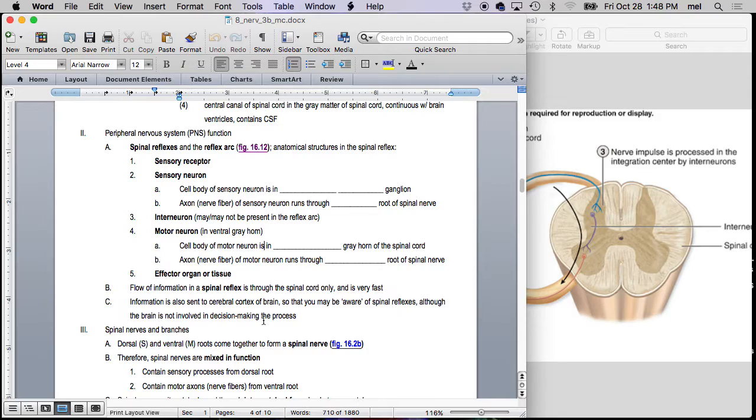Now, why? Because your cerebral cortex is actually kind of slow. Compared to a reflex, it involves a whole bunch of synapses and a whole bunch of neurons processing this information. And reflexes are much, much faster than that. Okay, that makes sense? And they're sort of like protective and life-sustaining. Okay, so the next thing we will do is spinal nerves and branches, so we will stop there, and then I will pick up there next time.